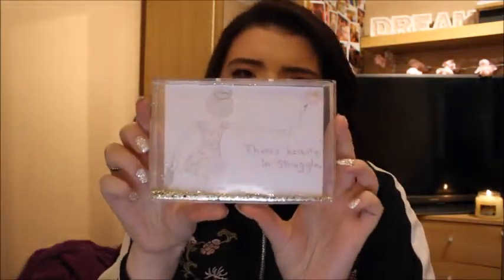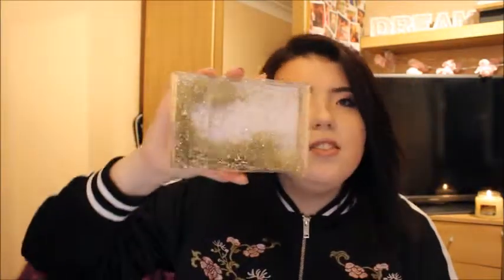Now, I don't know if you can see, you can, it focuses. It's a picture I drew, and it says there's beauty in struggle. It's not my photo, I copied it, so I have no rights to the photograph, but I just thought it was a really nice quote that really helped me at the time. Whatever strength you've used, there's always something positive to get out of it. And plus, it's got the glitter.